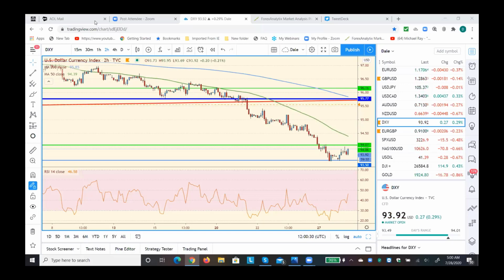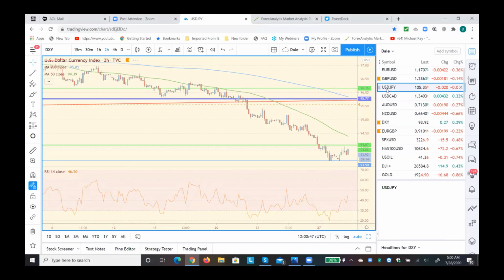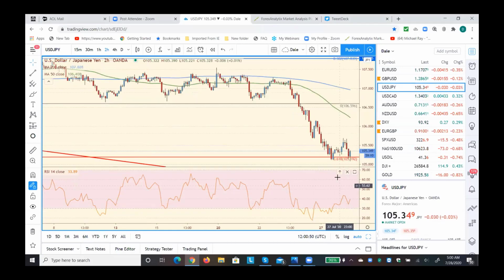We have a little bounce going in the dollar, but my turnaround Tuesday high shepherd calls are in. See this RSI down here in the dollar before we bounce. So a weaker structure than US dollar yen, which is putting in a nice reversal. Cleaned out this low from yesterday by a few pips.